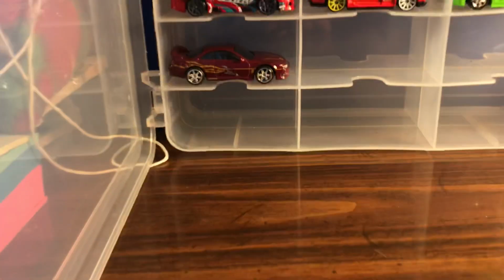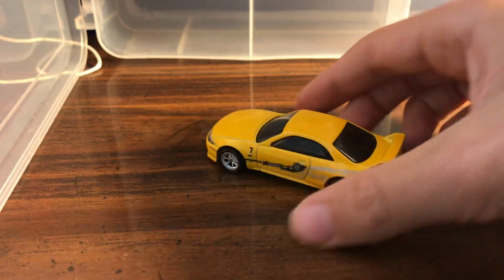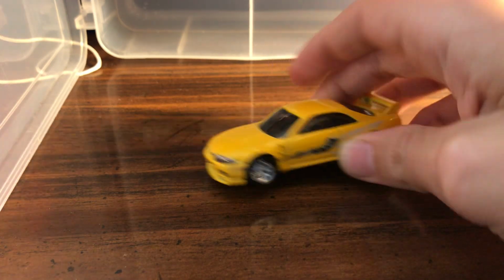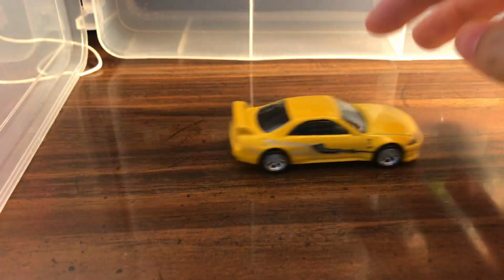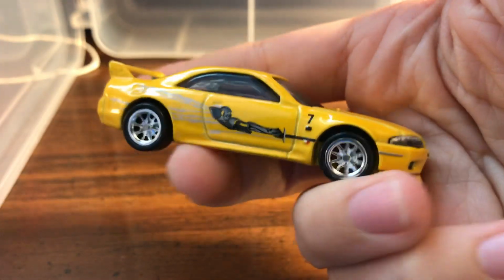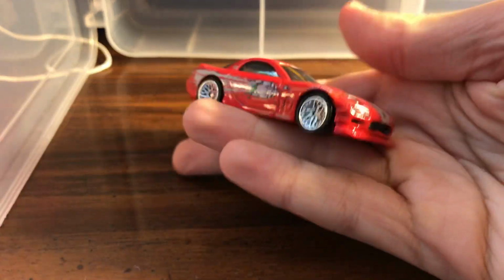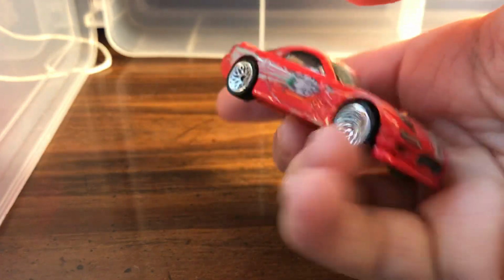Well, the Hot Wheels case is getting pretty full so far. Keep the camera angled down. We also got the R33. Number 7. Yeah, they're numbered too. How much more race car do you have to get? Very nice. There's that. And then this. Oh no, that's the R33. Did I call it an R32?